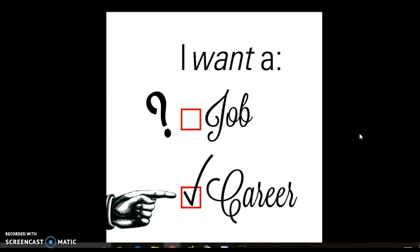A career, on the other hand, is when you go to work every day to a place where you feel passionate, where you are working on something that you are really good at and that you have a high interest in. It is my hope that our students choose a path toward a career and not just a job. And course selection is the first step on that path.